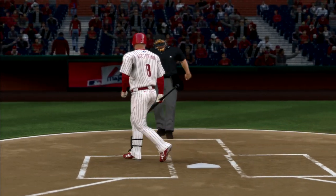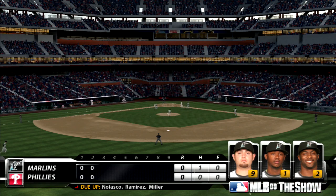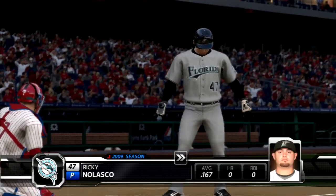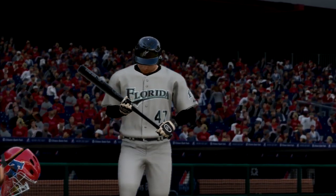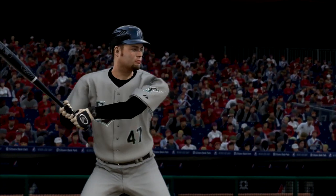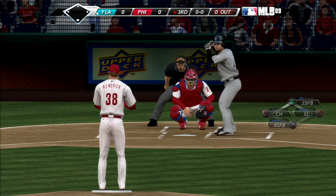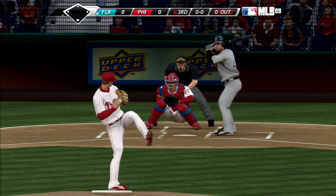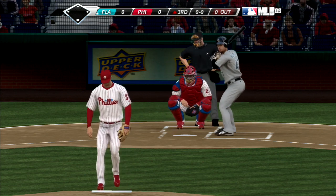Slider swung on and missed, and the side is retired. So nothing happening this time around. We played two full, and we are tied 0-0. Ricky Nolasco ready to go here as we begin the third. Lay off a fastball here in a good spot, but ruled the ball, 1-0.